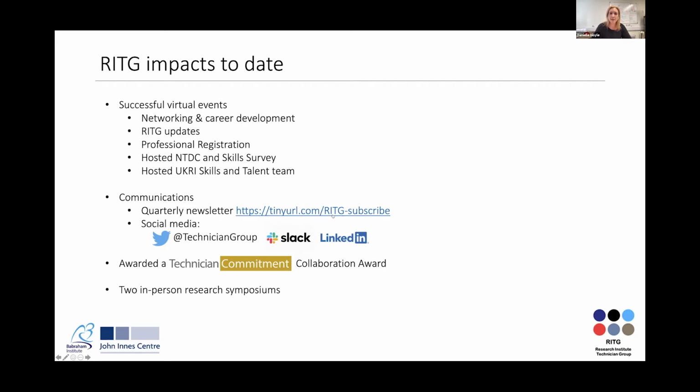One of the big impacts of us working as a group is that we were awarded a Technician Commitment Collaboration Award at the beginning of this year. And so they made 3 awards, one to a group of people up in Edinburgh, the Edinburgh HEI Alliance, and then the GW4 Alliance down in the West Country, so Bath, Bristol, Cardiff and Exeter.